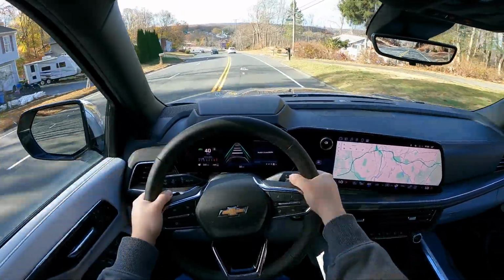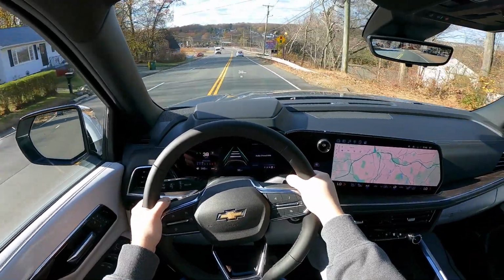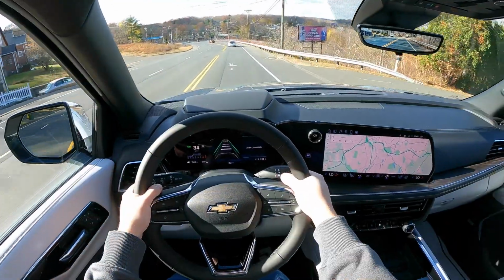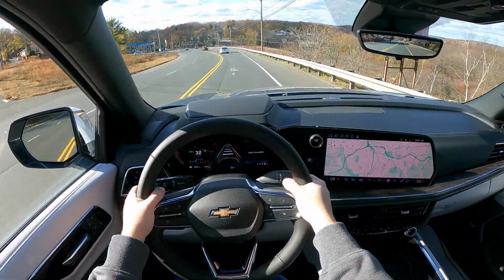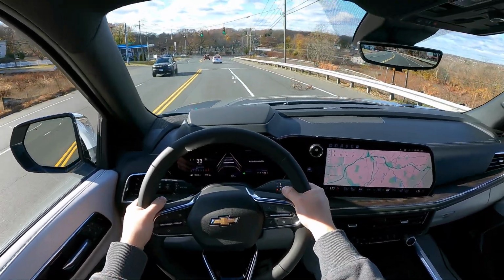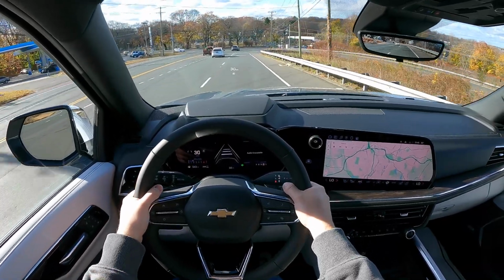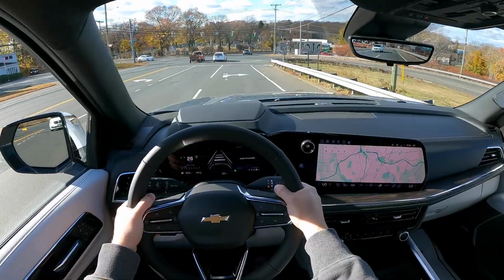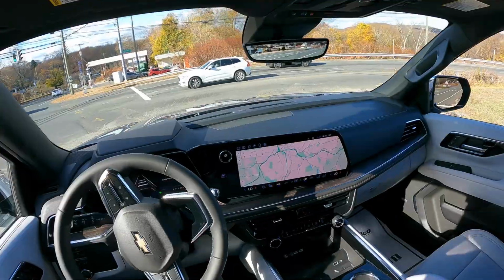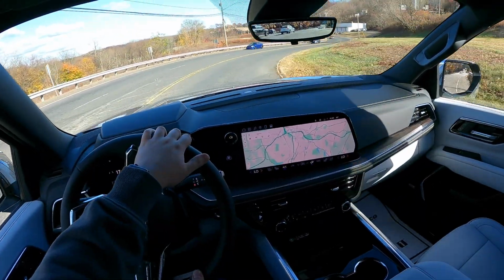And ladies and gentlemen, that pretty much does it for the test drive on the 2025 Chevrolet Tahoe. Very impressive vehicle. I kind of want one, to be honest with you. And I hope you have enjoyed it just as much as I have. And to sum up this vehicle, I guess you could say it is definitely a modern take on a traditional SUV. Still the body on frame chassis, but with all the nice modern amenities and screens. So to say the least, I do definitely like this new Tahoe.